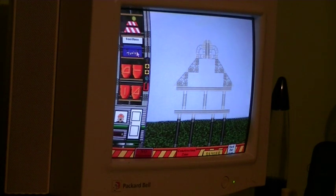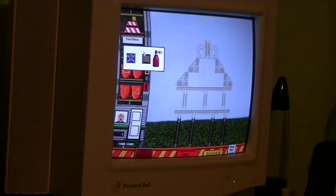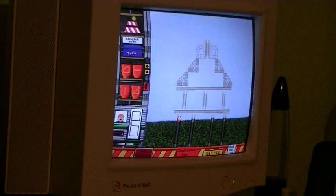And we will go to the toolbox up here, this little blue box. And you see this thing looks like an accordion? Well, you just pull this up right here, and it will extend these little poles.